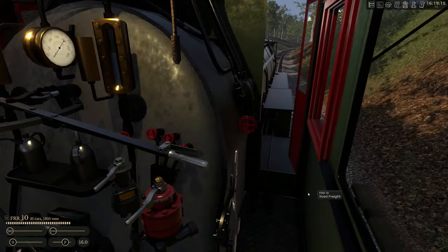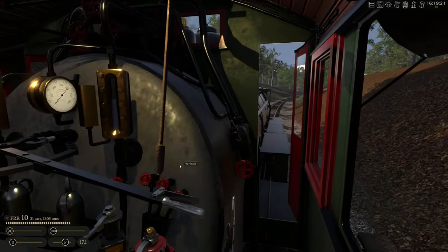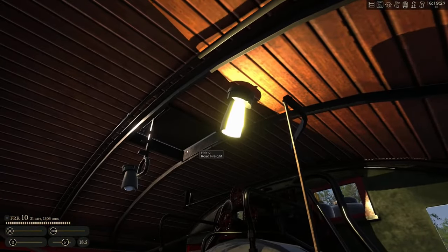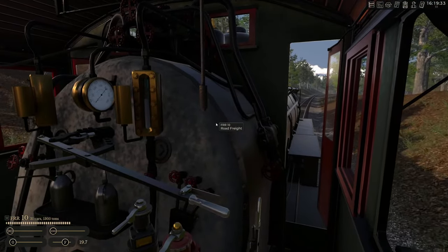All right, let's jump in the cab here for a little bit. Little breeze coming through. Don't need that light. Got plenty of daylight.